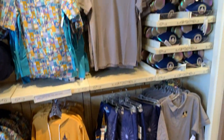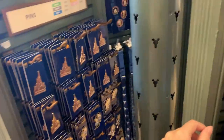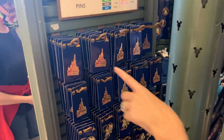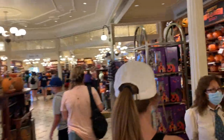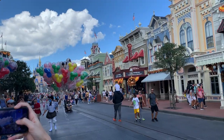Here are some more shirts and some more Mickey ears they have over here. Again, it's still pretty crazy in here, but there's some 50th pins right here, which are pretty cool. I do like that though. Now we're gonna head towards this side and look at some of their Halloween items, see if they've added anything new. Pretty good little section. And then there is a parade coming.